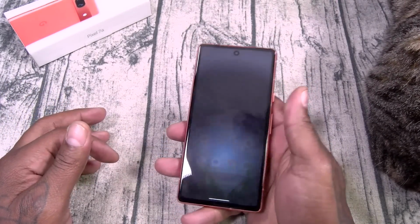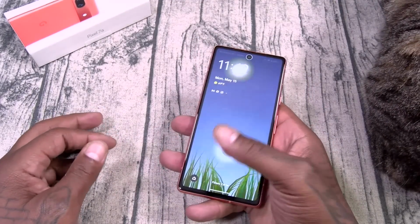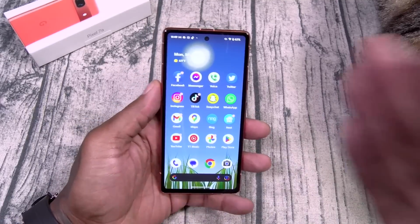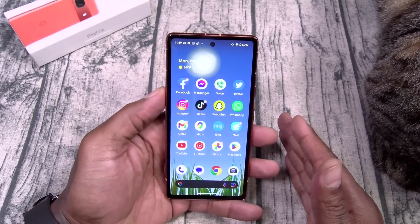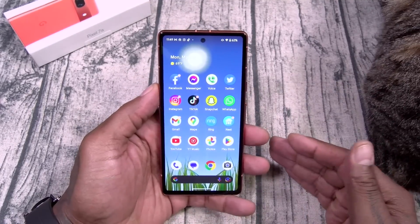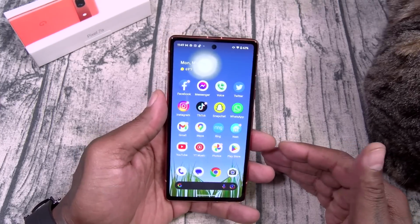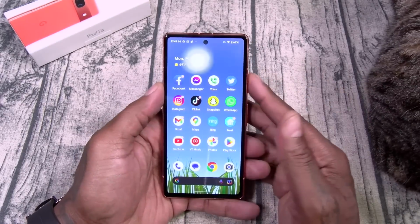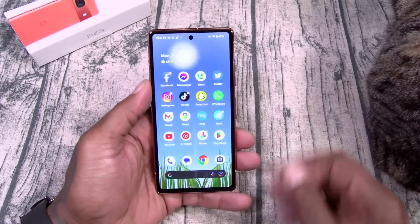Y'all remember when I had the Pixel 6? Whoo! Almost rage quit and broke that phone multiple times. All right, so the biometrics, not the best, but definitely not trash. If I had to rate the biometrics on a scale of 1 to 10, face unlock, I'd give it a solid 6. Fingerprint sensor, as of right now, it looks like around an 8. Fingerprint sensor is going pretty good.